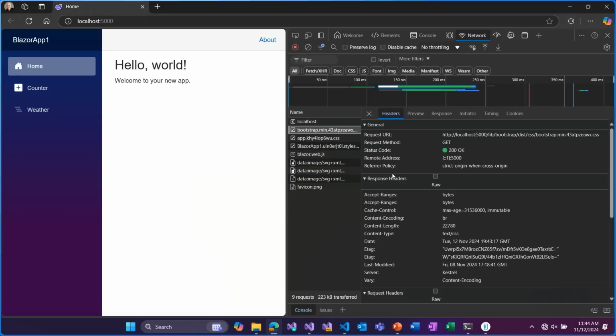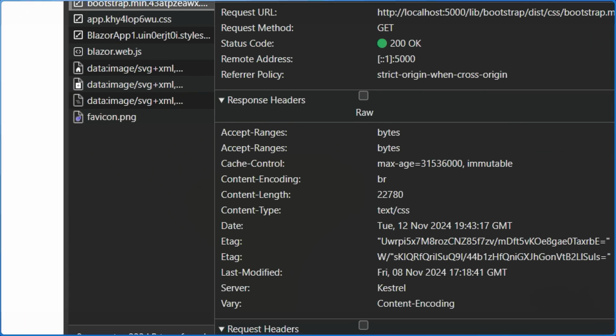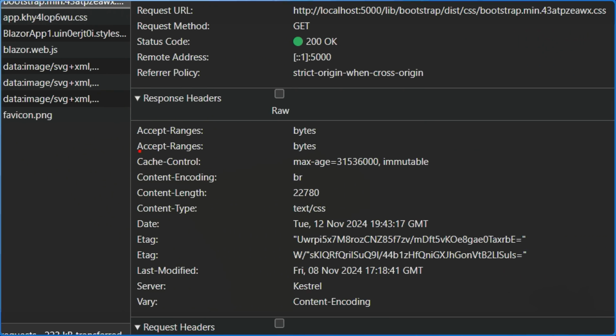If we click on the file, let's see some more additional details about how it was served from the server. We can see that the cache control header that was sent says that this file is immutable. That's basically ASP.NET Core telling the browser, hey, this file is never going to change. Feel free to cache it as long as you want. If it ever changes, I'm going to use a different file name, so don't worry about it. So aggressively caching it there. You can see there's also the content encoding for Brotli. So we're using the pre-compressed Brotli file.